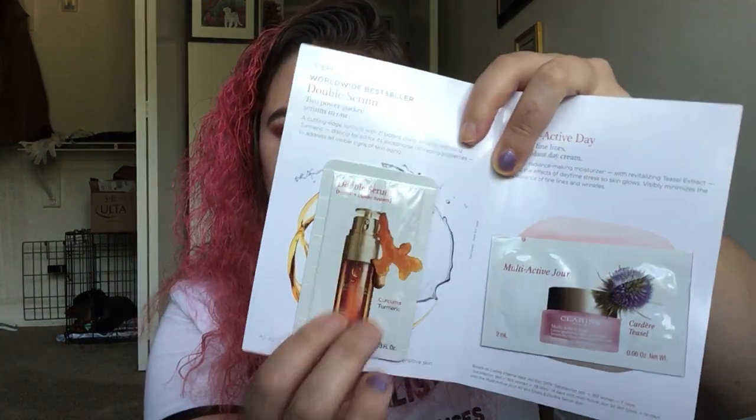And then I got this Clarins. Oh gosh, there's more. I forgot. This Clarins Multi-Serum Day and Night Active. It comes with a serum with 2 little packages, it's a double serum. I think they're supposed to be separated, then you combine them together to activate the ingredients. And then a day cream.